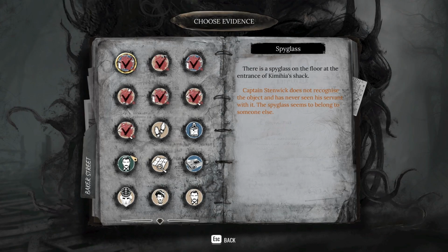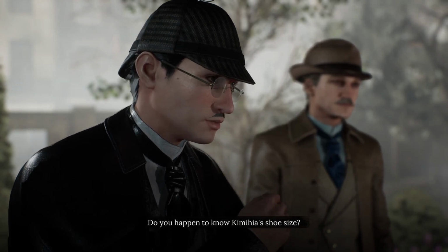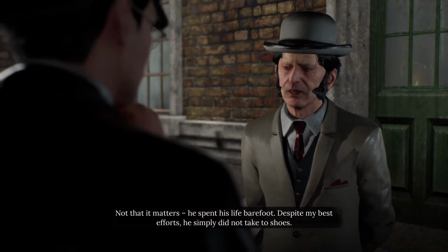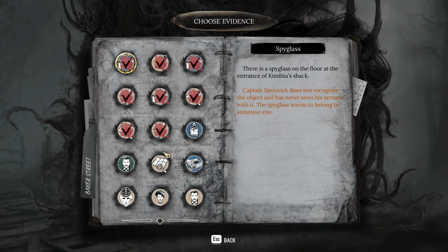Oh, interesting. Also not very relevant, apparently. Do you happen to know Kimahia's shoe size? I wouldn't have the foggiest, but I'm sure it was enormous. Not that it matters. He spent his life barefoot. Despite my best efforts, he simply did not take to shoes.